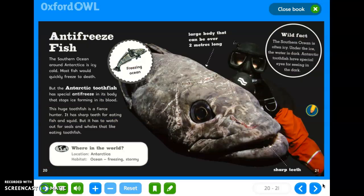Antifreeze fish. The Southern Ocean around Antarctica is icy cold. Most fish would quickly freeze to death. But the Antarctic toothfish has a special antifreeze in its body that stops ice forming in its blood. This huge toothfish is a fierce hunter.